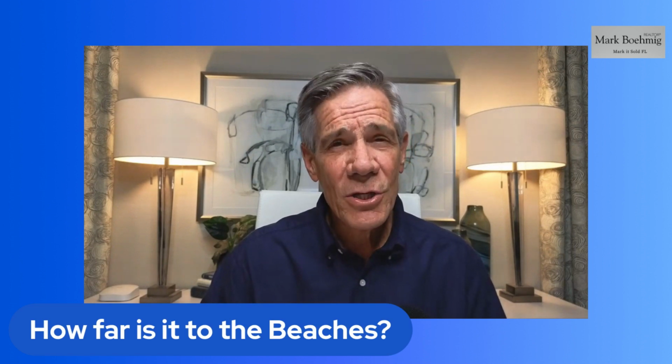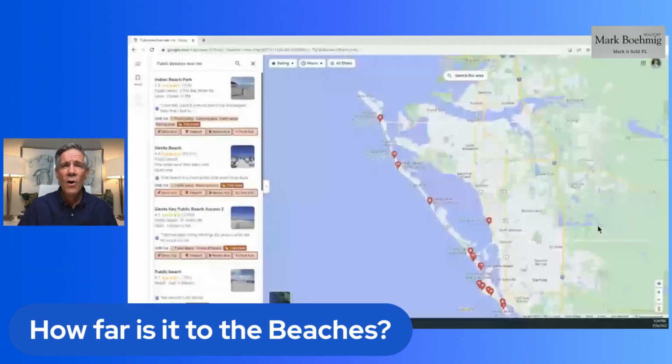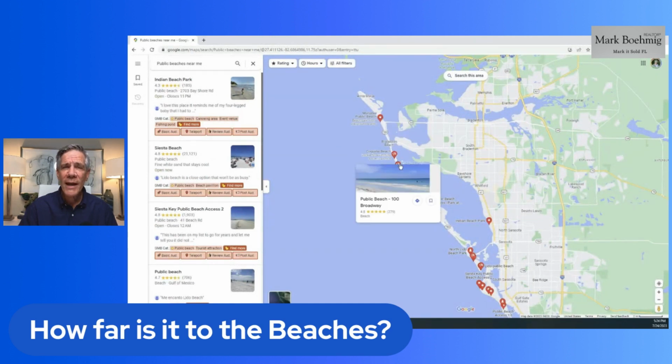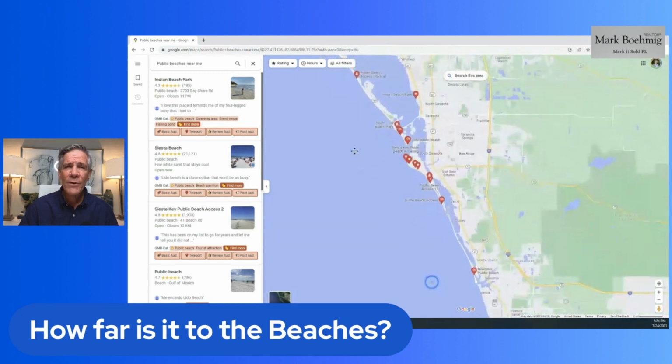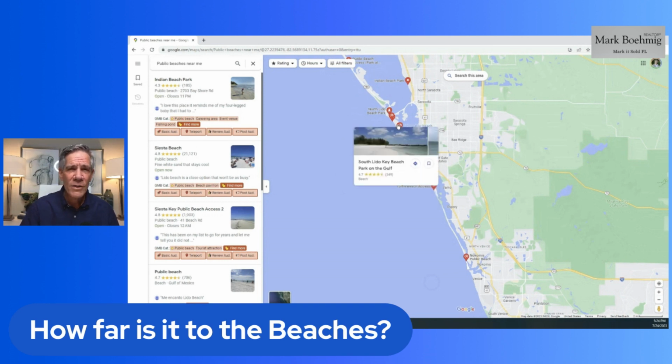Well, that's a good question. It really is going to depend on where you are located. Are you up in the northeast quadrant here? You would go to the Anna Maria Island beaches. If you're on Cortez Road, you'd probably come up here to Longboat Key. And if you're on the southern end, you might go to Siesta Key or Lido Beach. But most of these beaches are going to be between 30 and 40 minutes.